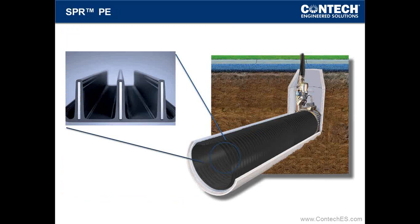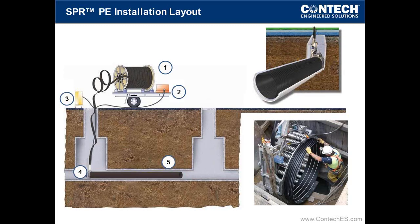This is part of the new alliance that we have with the Sakasui products that gives us a broader range of rehabilitation products that we are very pleased to bring to you. It is a steel reinforced product, or SPR-PE, and it's a wind-in-place product for both the drainage and the stormwater market. We could range, depending on what product we use, from about 6 inches all the way up to about 120 inches in a wind-in-place application.